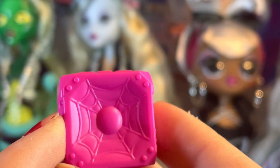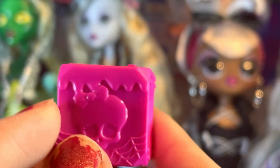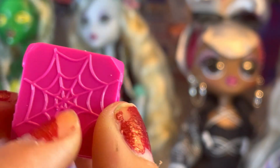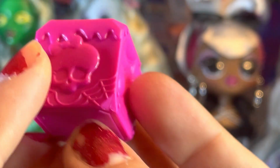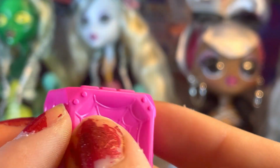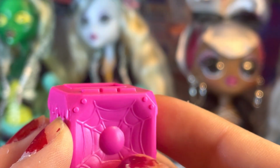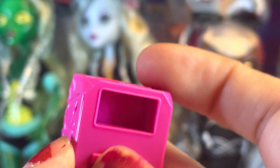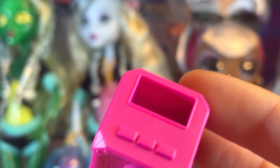This is like a little boom box with the skeletons on the sides, and then we have the spider webbing on the back, which is really cute. And of course the goo aesthetics. And I love the spider web shape for the speaker box, which is really cute. And then I saw this and I was like, why is there just a square on the top? Something must fit in here, right?